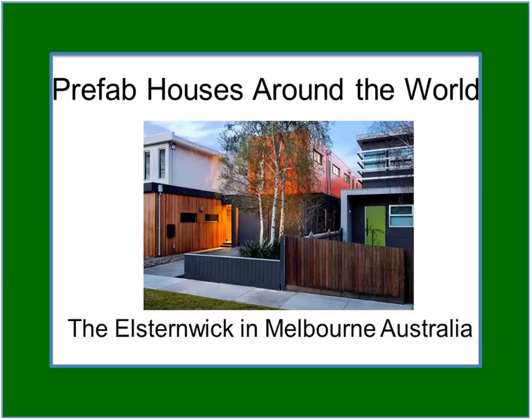Earlier, I did a book on houses around the world, and it was fascinating to see what is being done in different locations, from Europe to South Africa to Japan and Israel and all over the world.